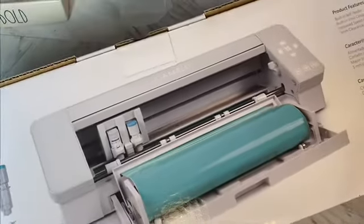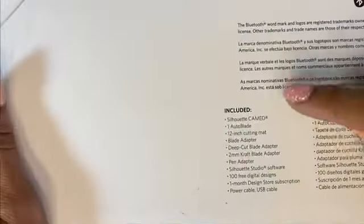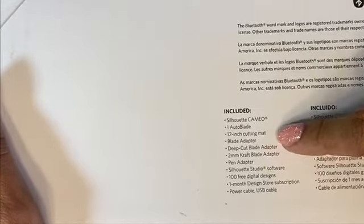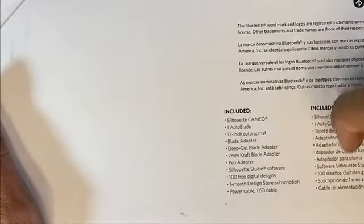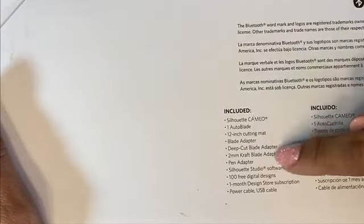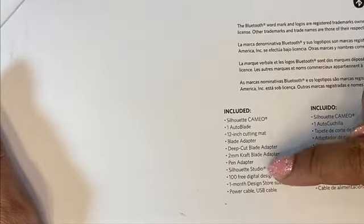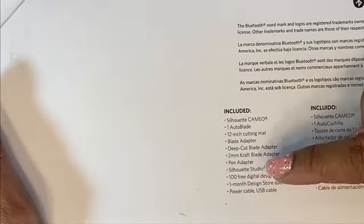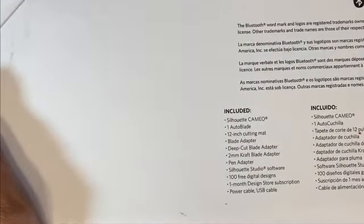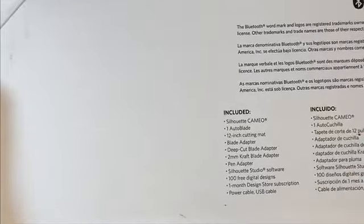So before I open it, let's see what's included in this number 4. So what's included is the Cameo machine itself, 1 auto blade, a 12-inch cutting mat, a blade adapter, a deep cut blade adapter, a 2mm craft blade adapter, a pen adapter, the Silhouette software, 100 free digital designs, and a 1-month design store subscription, and a USB cable. All right, so let's get in to see what all that really means.